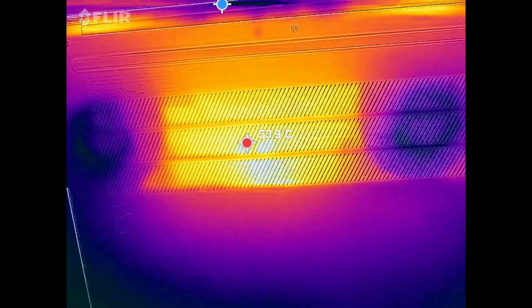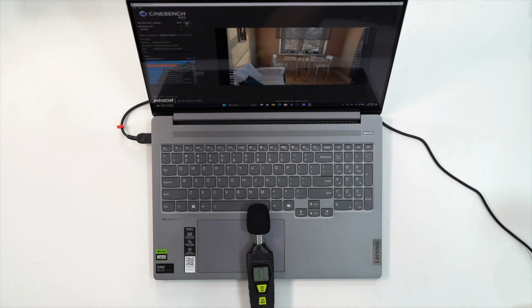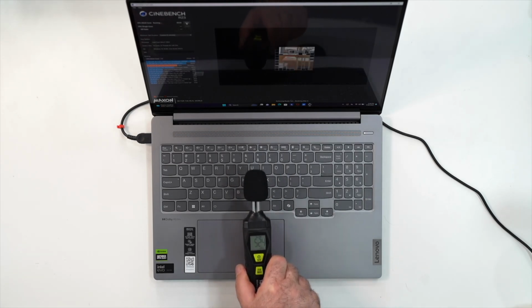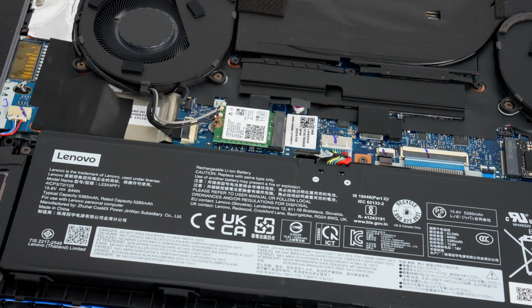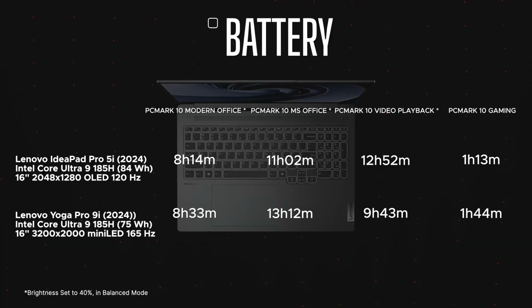And then, of course, when you're running this under heavy load where maximum performance, it's going to reach as high as 51, 52 decibels, which is noticeable, but not the worst I've ever heard on a 16-inch creator-focused laptop. So pretty good when it comes to the fan noise here. And when you're in the everyday task doing balanced mode here, doing normal things, the issue of fan noise was not much of an issue. So very good there. Now, when it comes to battery life, this has an 84 watt-hour battery, which is a little bit bigger, actually, than the Yoga Pro 9i, which has a 75 watt-hour battery.